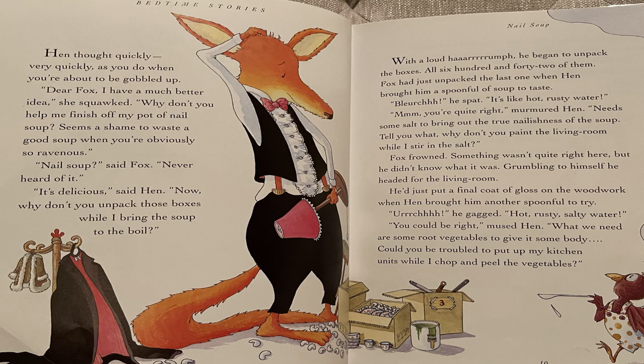Fox had just unpacked the last one when Hen brought him a spoonful of soup to taste. "Bleugh," he spat. "It's like hot, rusty water." "You're quite right," murmured Hen. "Need some salt to bring out the true nailish of the soup. Tell you what, why don't you paint the living room while I stir in the salt?" Fox frowned. Something wasn't going quite right here, but he didn't know what it was. Grumbling to himself, he headed for the living room.